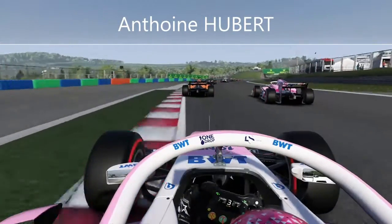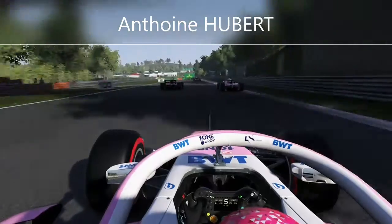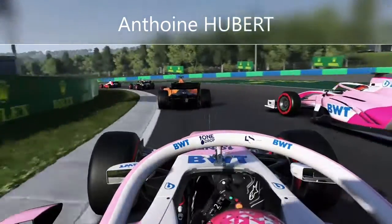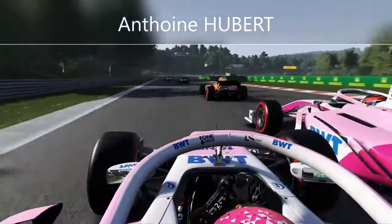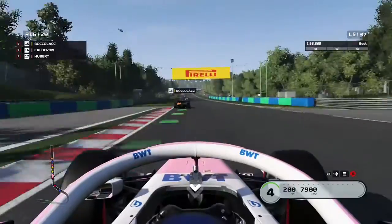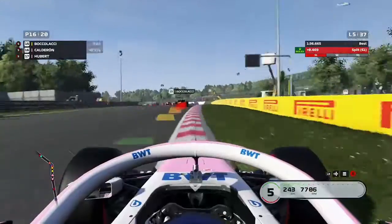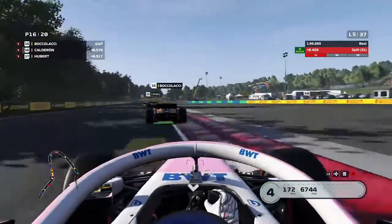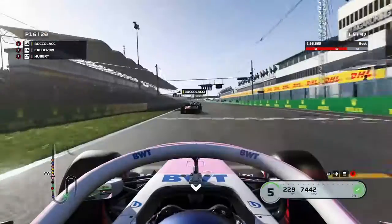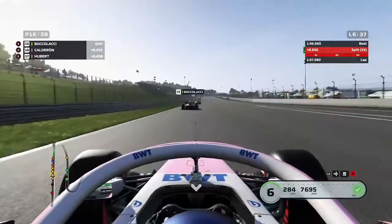Back on board with Hubert to see the battle playing out, and we are still side by side as we head towards turn 2. We're almost in the grass on the right hand side, trying to carry the speed, and Boccolaci gets back through. We give Antoine a big squeeze, but we hold on to that position, so not able to overtake Boccolaci. He held on very well there, so we will need to find a better opportunity. Hopefully we can maybe get him into the chicane, but we weren't close enough there, so we move on to the main straight once again.